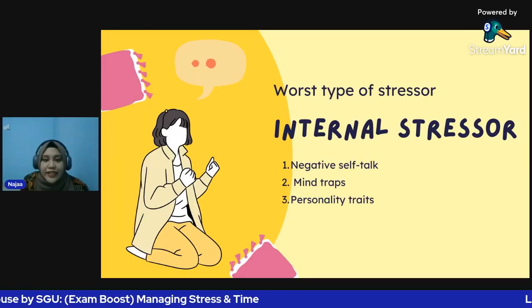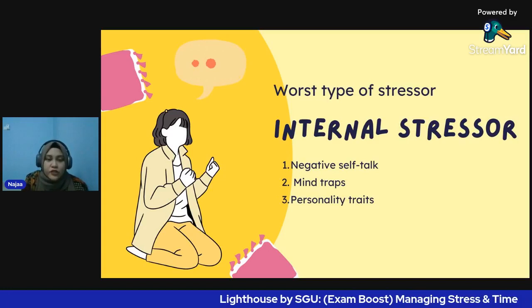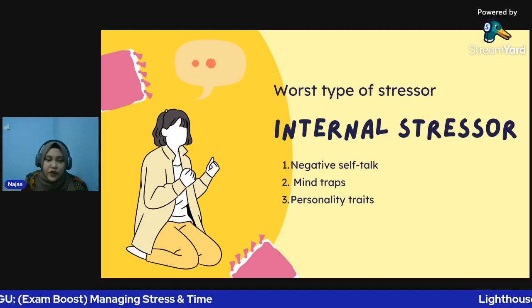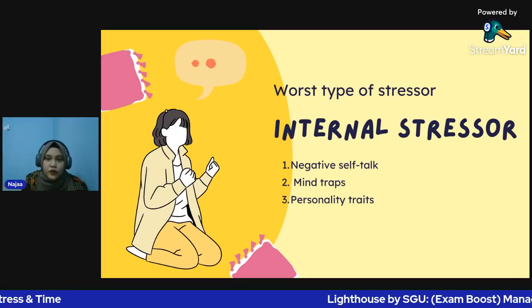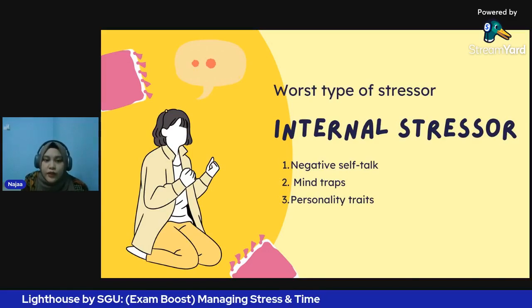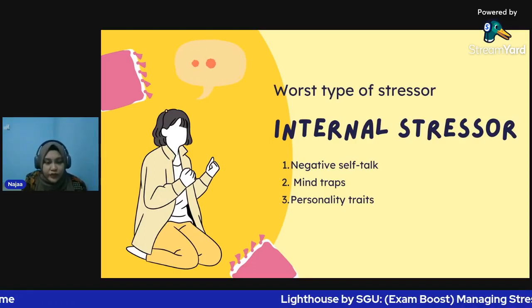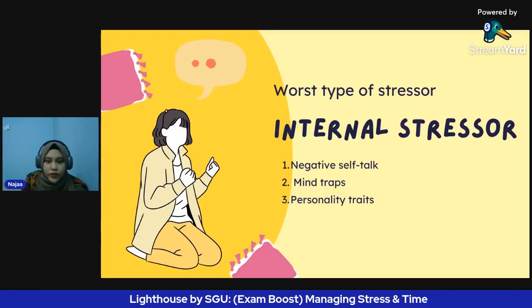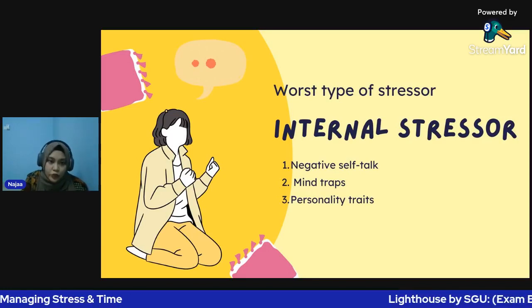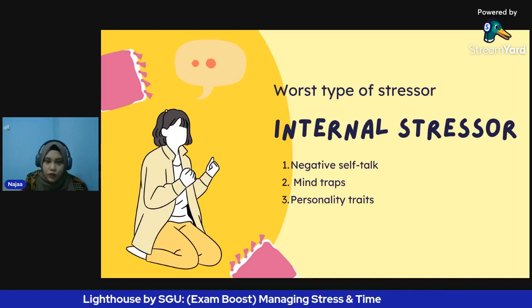So the worst type of stressor is the internal stressor. Internal stressor is the stress you put on yourself, which is negative self-talk. You mostly are not confident with yourself. You have low self-esteem. You feel like you cannot do it. You feel like you might fail if you try to do it. You feel like you're not as good as other people. So negative self-talk is unhelpful for us in the long run. So make sure you revise with yourself and think about whether you have the tendency to have negative self-talk, or do you have more helpful talk to yourself.